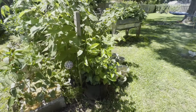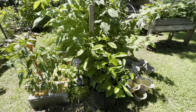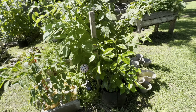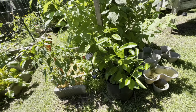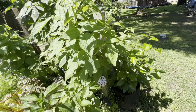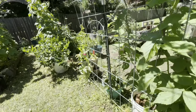And then we've got the key lime that took all that damage in the Arctic blast. And so it's looking amazing. Doubt I'll get any fruit off of it, but it will be completely and totally brought on the inside during this winter if there's any threat of frost. Because I really want key limes.